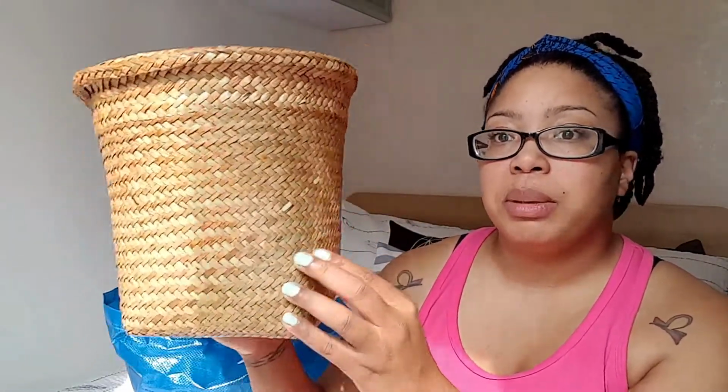I just wanted to stop what I was doing really quick and bring you the little decor I told you I purchased. I purchased this small little wicker basket. I didn't intend for it to be this small. However, I can use it for my bathroom trash. I thought it was cute. I have this here.